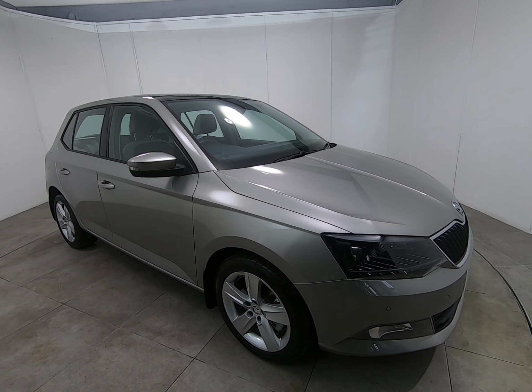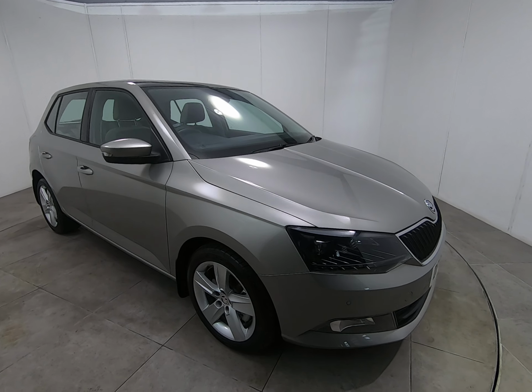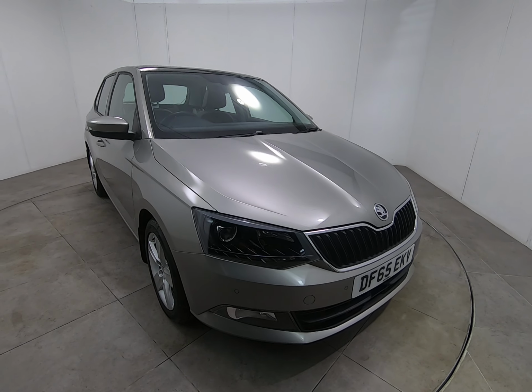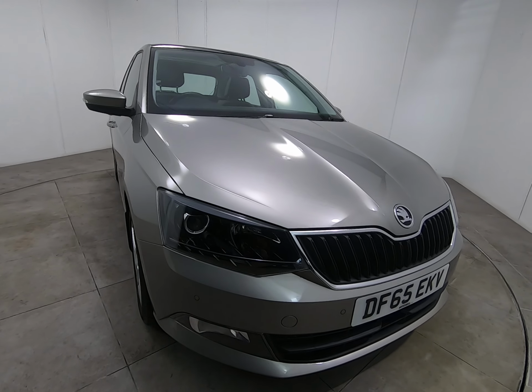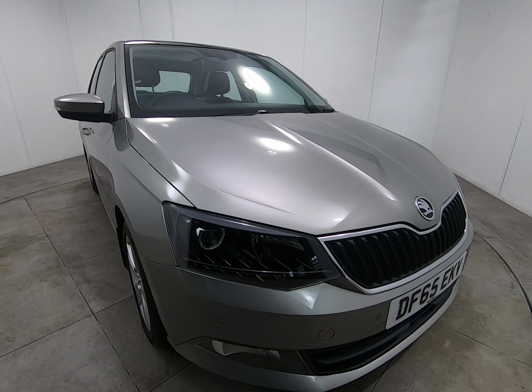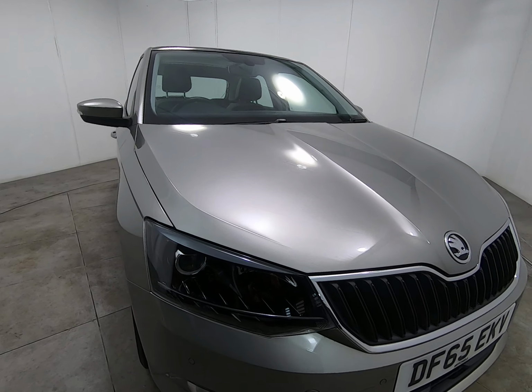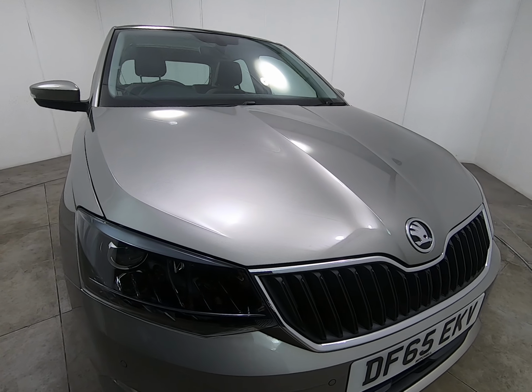Today we have this 65 plate Skoda Fabia automatic. The car's just had the one mature gentleman owner from brand new. An absolutely fantastic example with a full 5-stamp Skoda main agent service history in less than 7,500 miles.